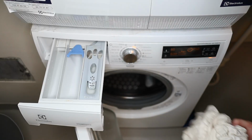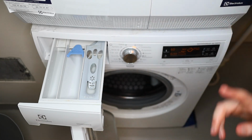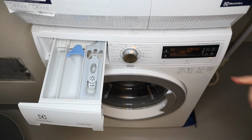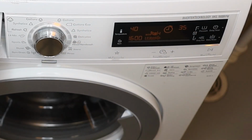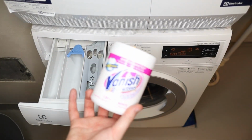So the first thing that we need to do is take our garment, obviously, and toss it in there. Make sure everything is nice, no red socks in there or anything. Close it up. Now I'm gonna do a regular cotton load here. I'm also gonna turn down the temperature to 40 because that's all the t-shirt allows for. You can either use regular detergent now or you can use more oxygen-based bleach.